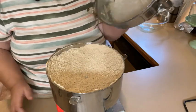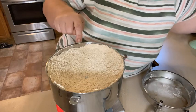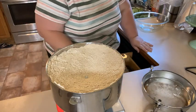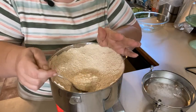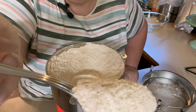And look at that. Those wheat berries are now flour. I am going to unplug this because I want to be putting my hands in there or a spoon to show you, and it's very dangerous. So always unplug it if you're going to be digging in here or emptying this. But can you see that? Let's see. You see how fine that is?